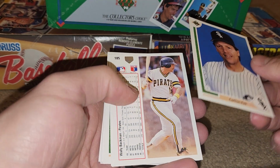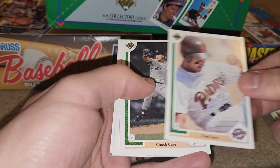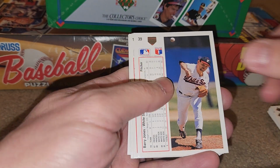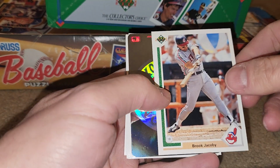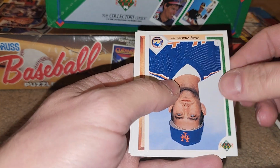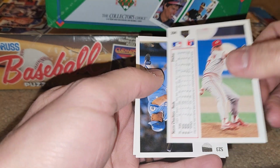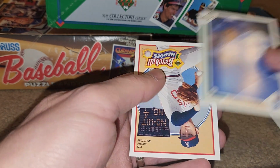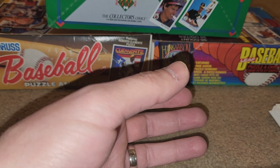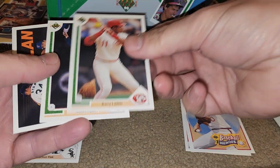Carlton Fisk, Hall of Famer, of course. Wally Backman, Rich Gedman, Fred Lynn, Chuck Carey, Anthony Telford, Barry Jones, Brooke Jacoby, Red Sox hologram. Willie Blair, Doug Drabek, Wally Whitehurst, top prospect checklist. Okay. Norm Charlton, Danny Tartabull, and another no-hit number 4. Be nice to have a signature on one of those. Okay, we'll keep our Hall of Famers here. We'll put our Nolan cards over here.